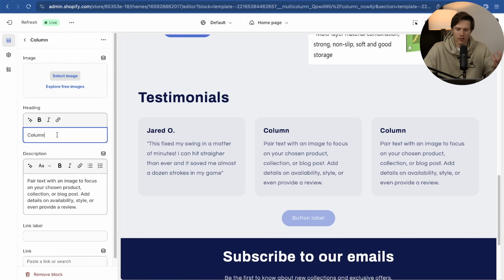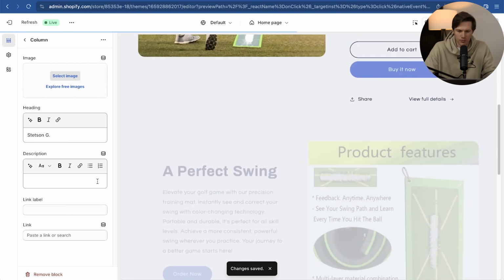And I'm just going to kind of make a bunch of these. Eventually, once you have real testimonials, you can add these in here as real feedback. But for now, I'm just going to add some kind of dummy ones just to show you guys how you'd go about building this. Of course, always click on save on the top as much as possible.